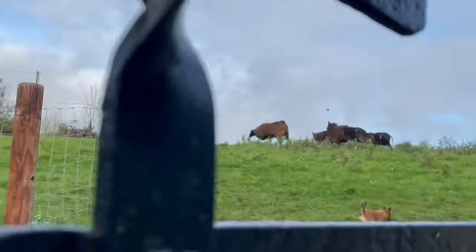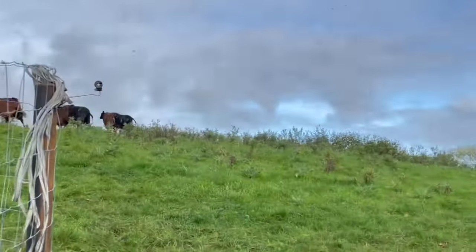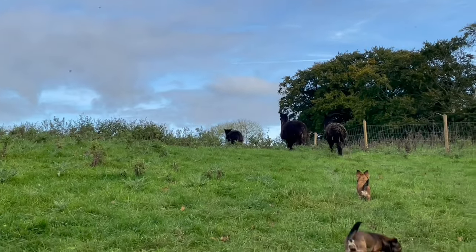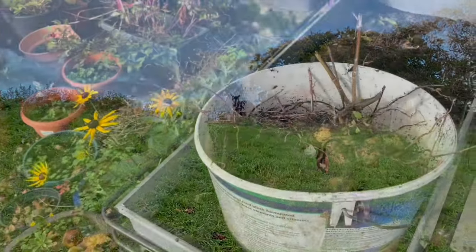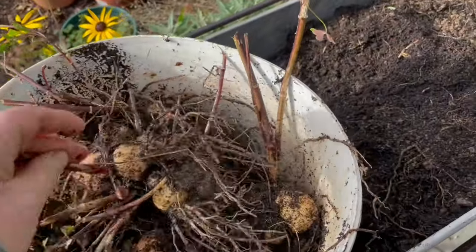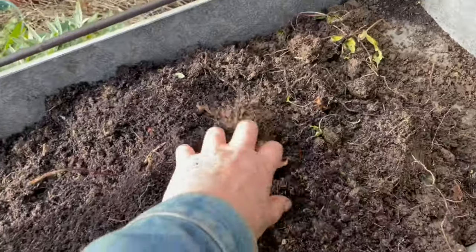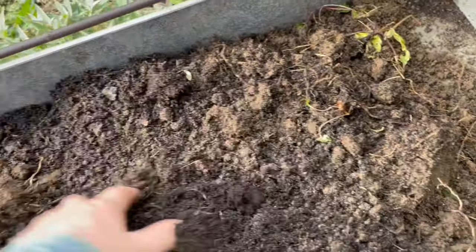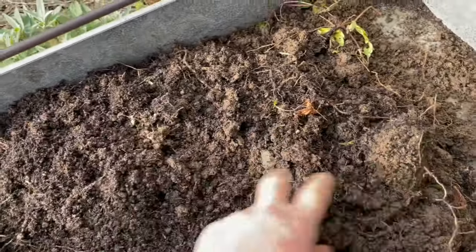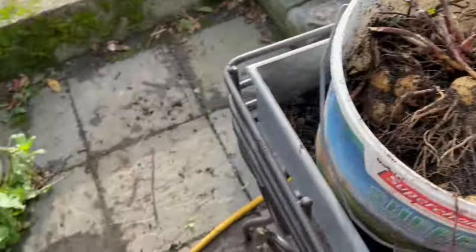So they're gonna head off that way. Okay, these are my favorite dahlias that were in pots. And I'm taking them out of the soil. They're the Bishop of Llandaff. I love them with their lovely colored leaves and red flowers.